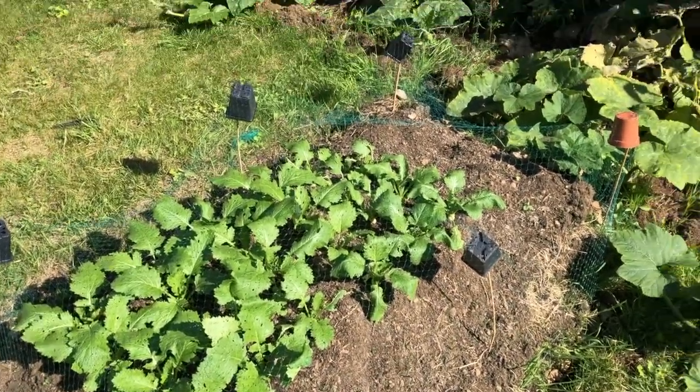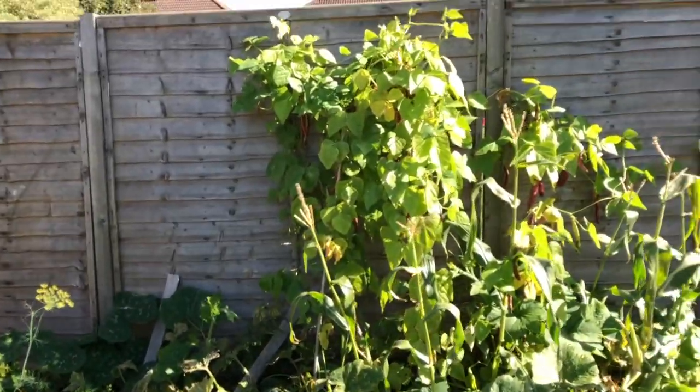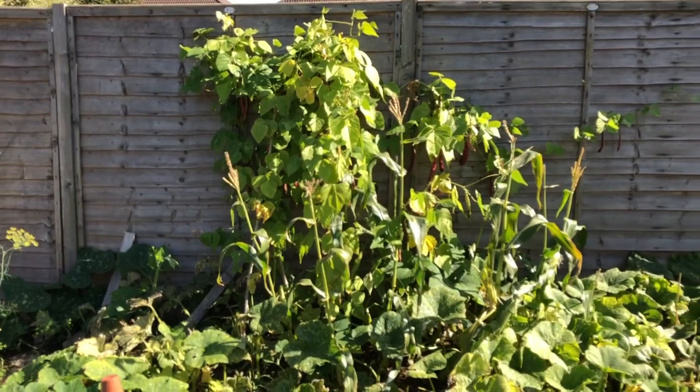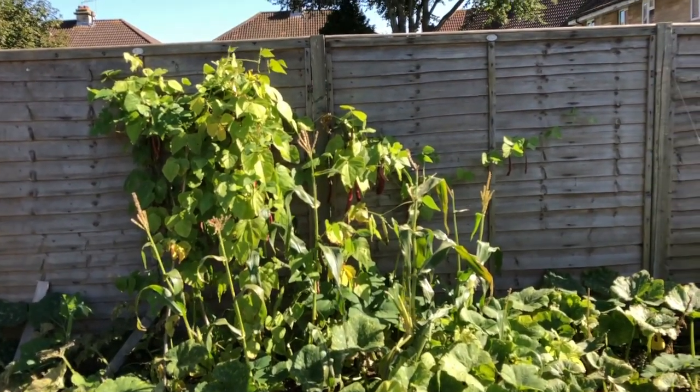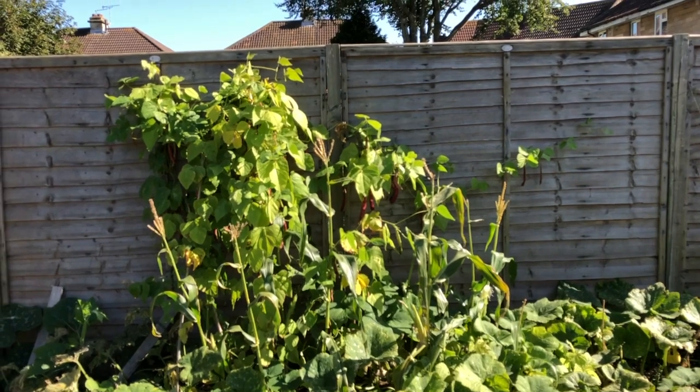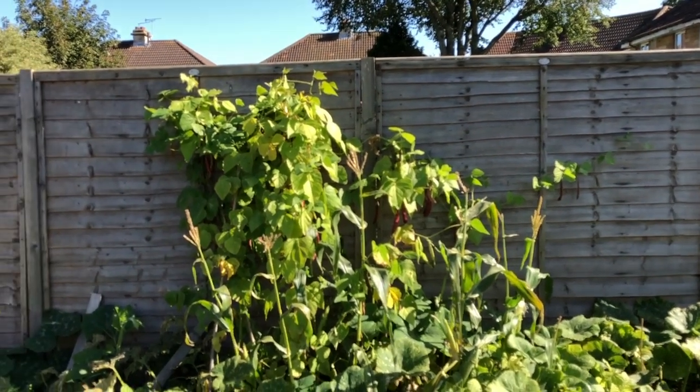Bad butterfly. And then we've got many beans, a few corns. The corn have done okay, not amazingly. We tried out Three Sisters planting here.